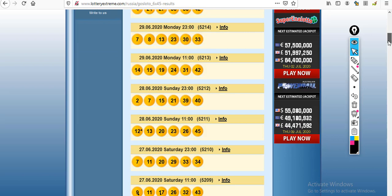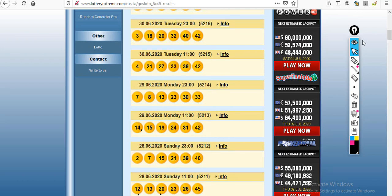So let me show you another sequence here that was used to predict numbers. Remember I earlier told you on the Russian Gosloto about the rope sequence. So we have the numbers 2 and 12. You say 12 plus 2, your answer equals 14. And here's the number 14.